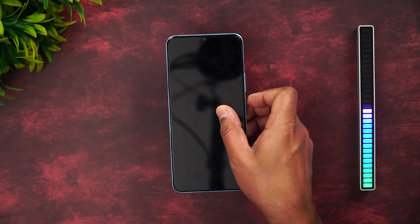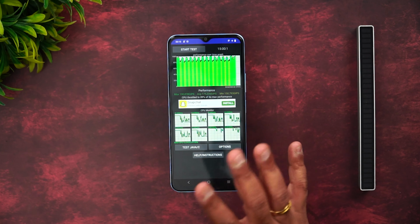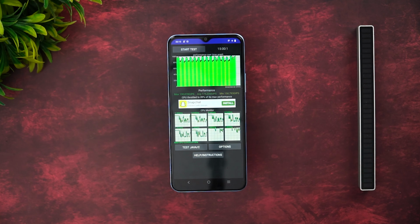So you can see that the overall performance looks quite good on this chip. It's kind of above average performance, and 89% is the throttling on the Snapdragon 4 Gen 1 chip on the iQOO Z6 Lite 5G. So next let's go to the next testing.